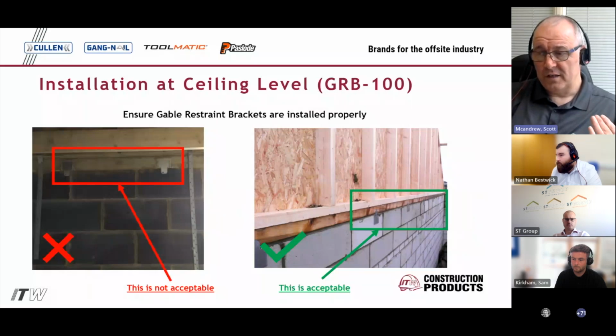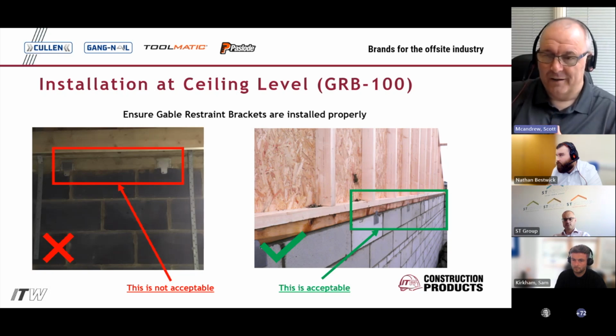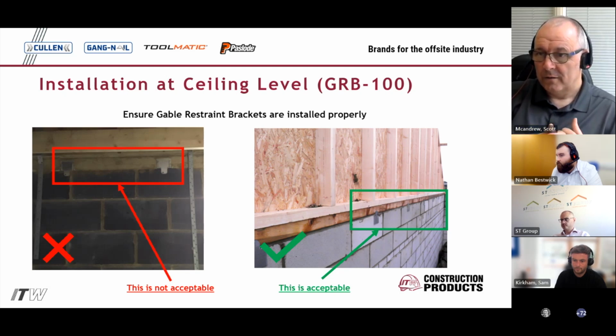One of the things that we've seen since we launched the system was these being installed incorrectly. Sorry if I've used anybody's pictures that they've sent in to me, but these are things that have actually come in through the technical support desk. First ones have been installed upside down. That isn't acceptable. It's got to be installed the correct way around, with the fixing part going into the timber.